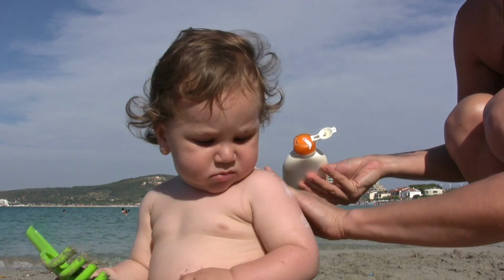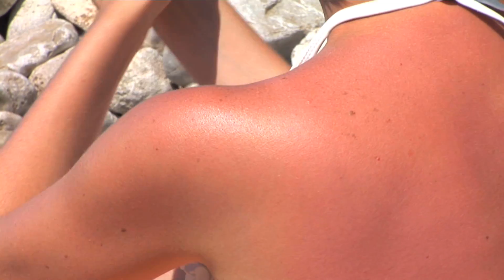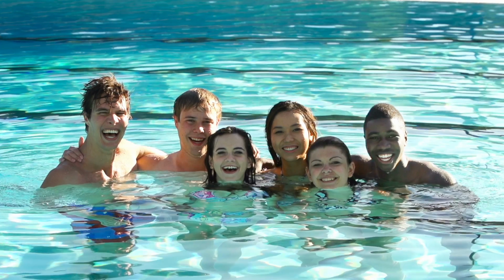We know that ultraviolet exposure through tanning beds and sunburns especially has great impact when we're under the age of 30.